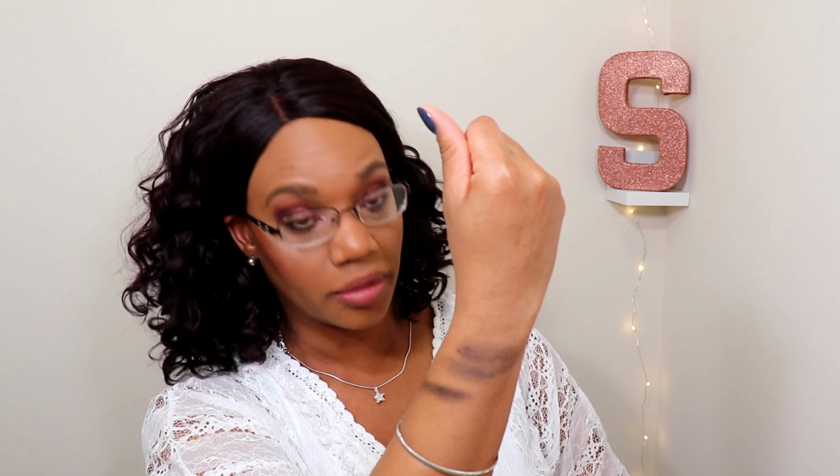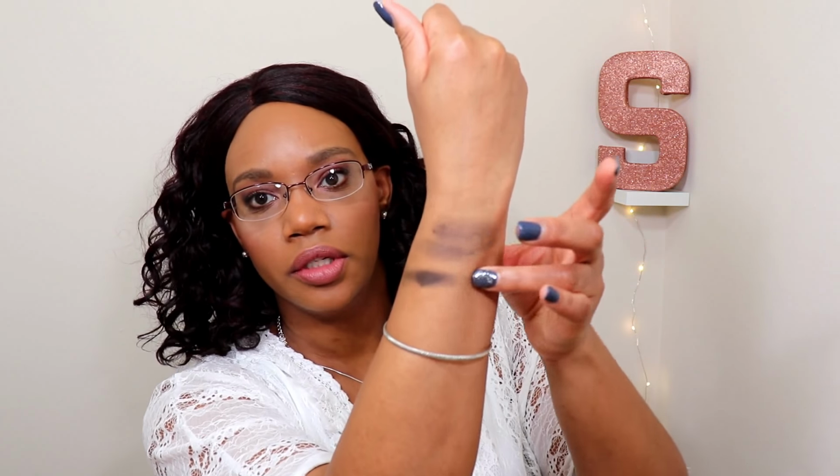So this one here is gray, and I feel like I picked up a good amount on my finger. This one here is black. I'm not a huge fan of swatching because even though it's turning out patchy on my arm, this is not how I'm going to apply the eyeshadow on my eye. I'm gonna apply it with a brush, probably with a lighter hand so I can blend it out. So I don't think this is the most perfect representation, but you'll just have to take my word for it that this is exactly how it applies on your eye.